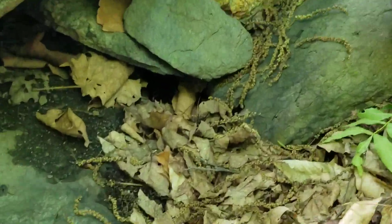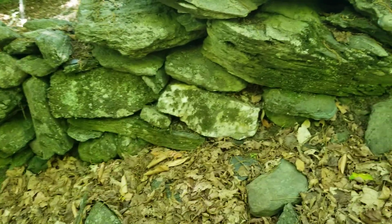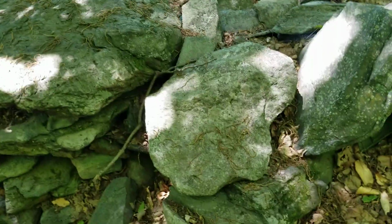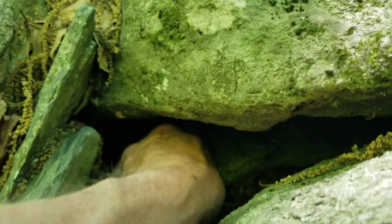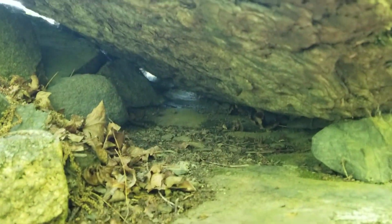There's a hole in there. Piece of white quartz. This strange stone I saw yesterday. There's a chamber. Look at that. Oh my goodness. Maybe I'll bring the flashlight down. See if I can see anything in there.